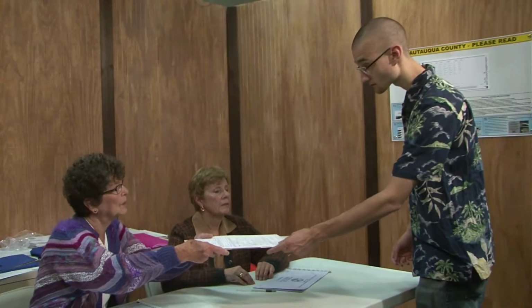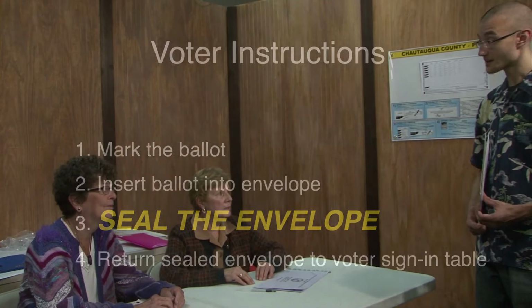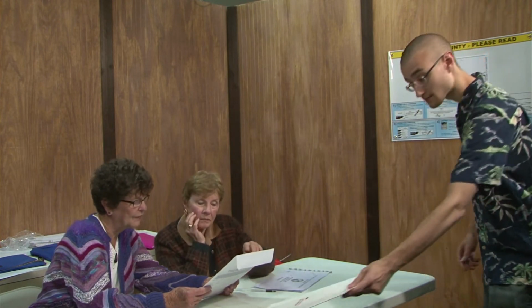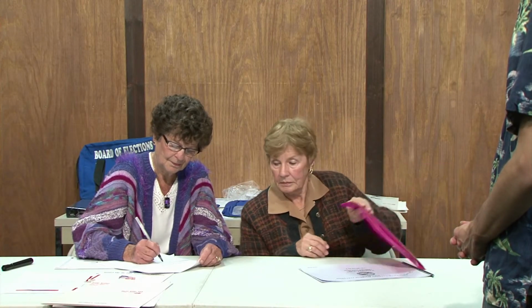So now it is time for us to issue you your ballot so that you can vote. And if you will take it to our quiet area, you can mark your ballot. Make sure you put the ballot back into the envelope, seal it, and bring it back to us. All right, thank you very much. You're welcome. And you have finished, and let us just check that again and make sure everything is right. It looks right. It is sealed. We will initial it. Thank you very much. You're all set.